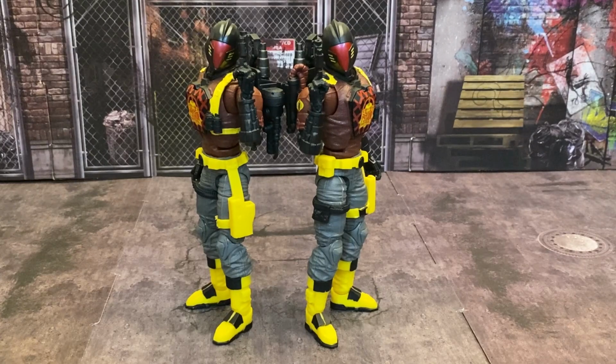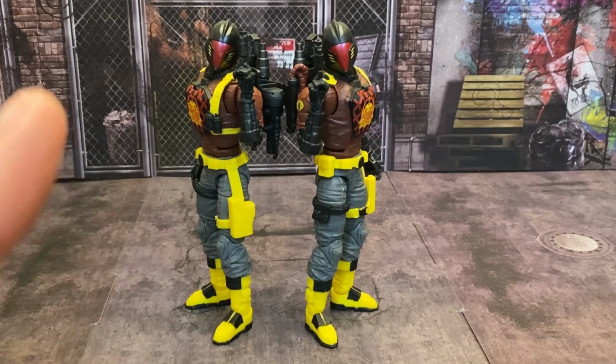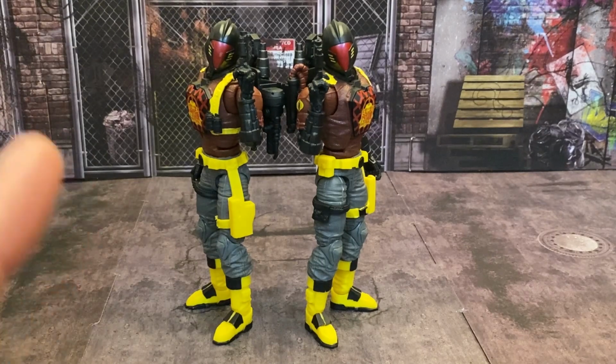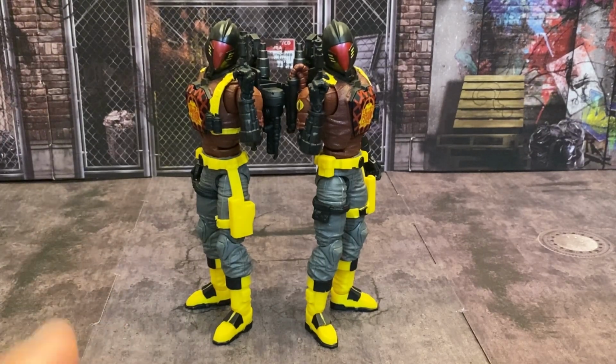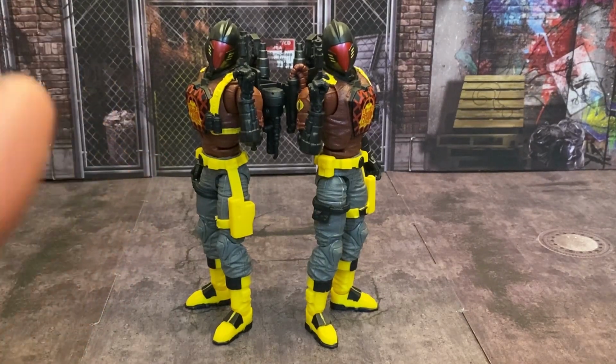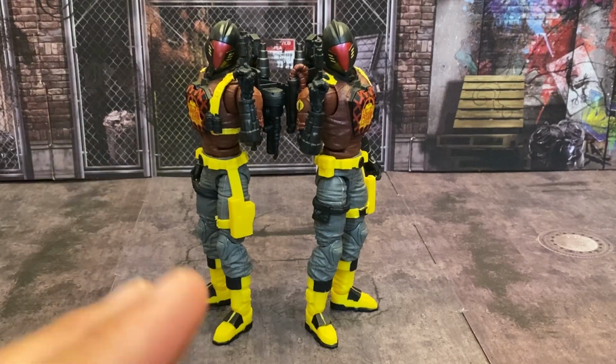What I am a little disappointed in, because the Crimson bats, they actually come with the alternate head, the broken head, and the busted up chest plate, just like the regular one does. But this one doesn't. This one only comes with the regular head, regular faceplate, and then the weapons. So I mean, it's like, look, you're paying the same price, but you're getting less. Even though they may be Target exclusives.